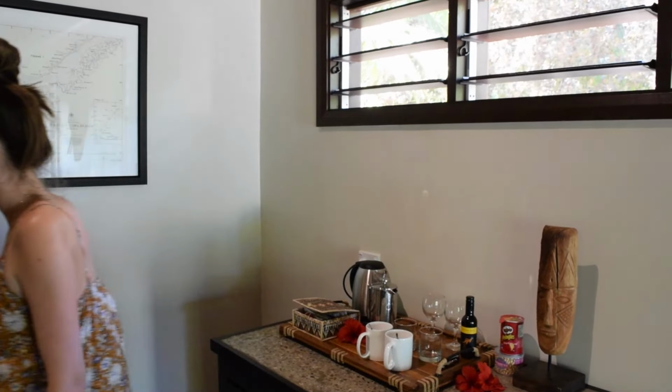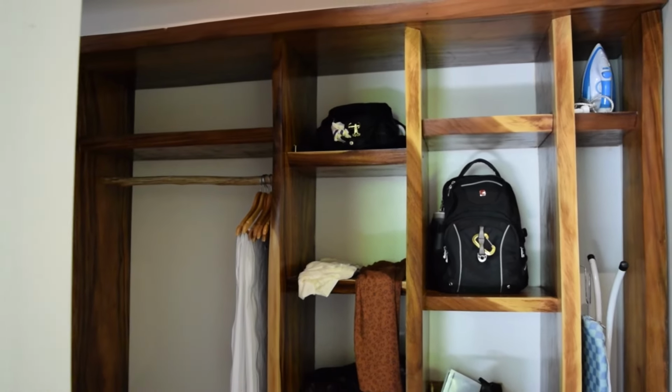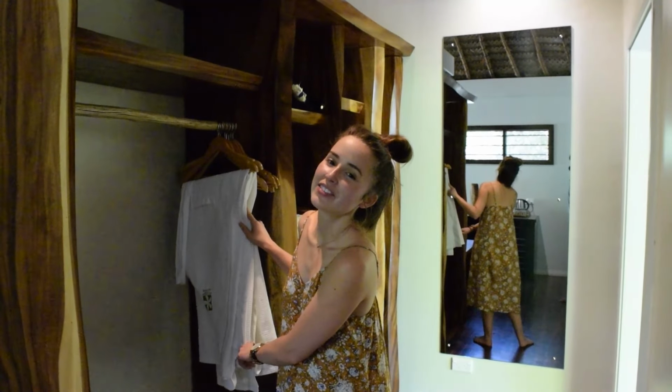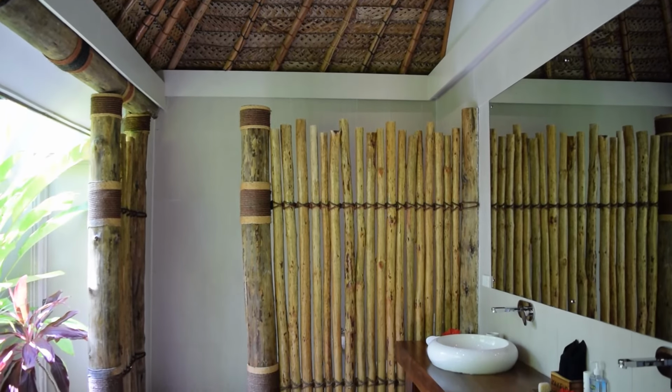Come on. Continuing through our little hallway slash wardrobe, we have our quite large closet area, including two soft, fluffy robes, which I will make excellent use of a little bit later today. Let's keep going and see the bathroom, which honestly, I don't even know what to call it. It's not a bathroom, it's like an oasis. Let's go. Look at this place, y'all.